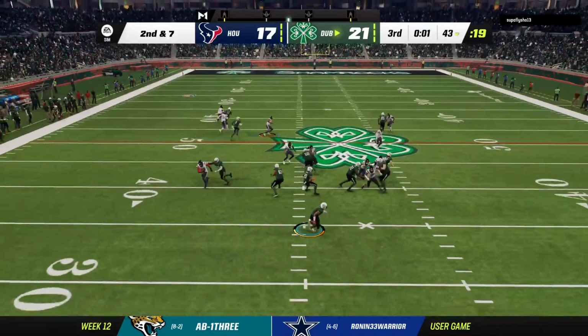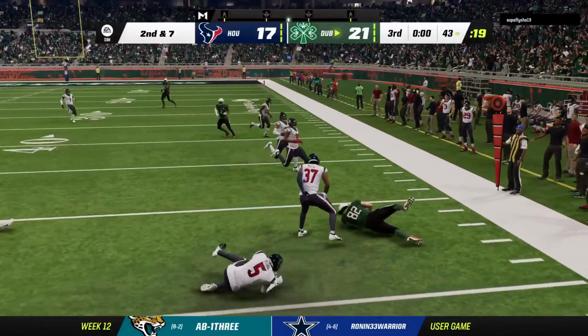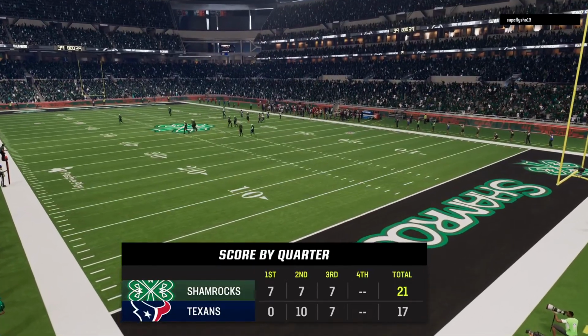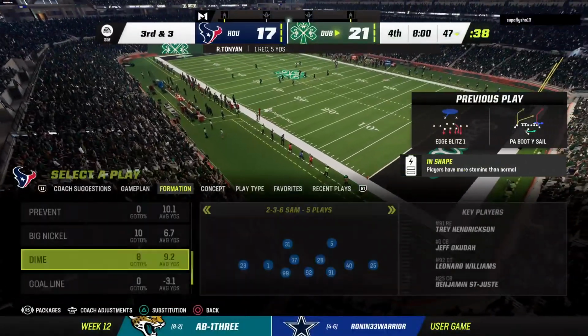Play action. Fields. A throw complete to the tight end, Tunyon. And he'll go down, and that will do it for the third quarter of action. So they'll get a little extra time to come up with his third down play as we play 3 quarters.